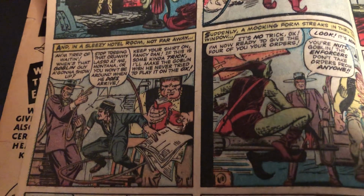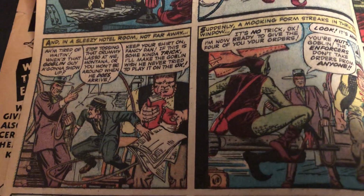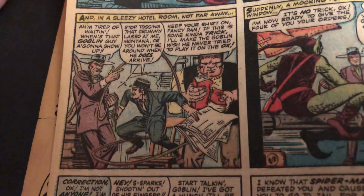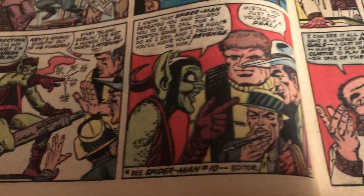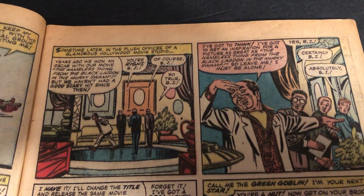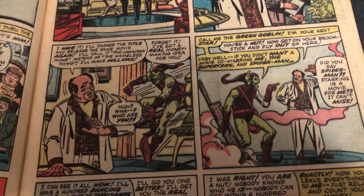And then we've got a sleazy hotel room not far away. Got the Enforcers there. They were from Spider-Man 10. Always liked them. You've got Fancy Dan in the middle there, Montana, and then Ox. Mentioned Spider-Man 10. So he's going to have them help. And then we've got this out in the movies, Hollywood Movies Studio. So Goblin's flying in here, going to make a deal.